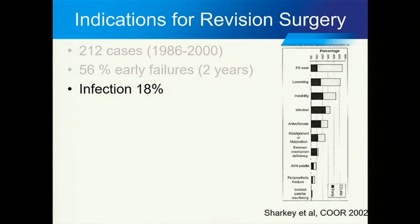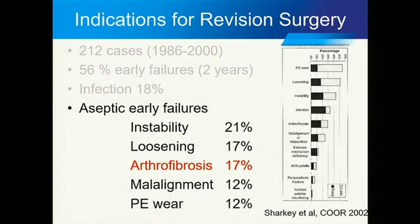So again, 18% were infections, but the aseptic failures are instability, a surgical mistake. Either he used the wrong component or he did not deal with the ligaments. Early loosening: bad cementing or bad alignment. Malalignment, that means he did not correct the varus or valgus deformity, or polywear.